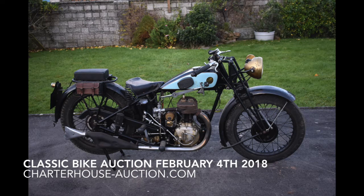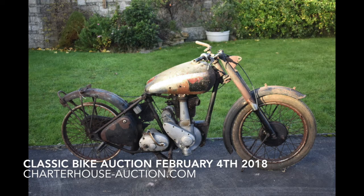And speaking of restoration projects, there's another one. 33, yeah. A good old Beezer here, and what you see is what you get. But £400 to £600, there's going to be a lot of competition for that, isn't there? Absolutely. Yeah, it's a good restoration project. Good project. And again, another bike beautifully restored.